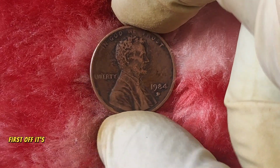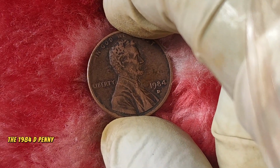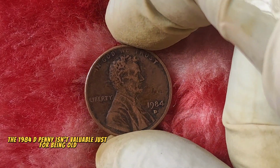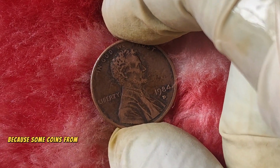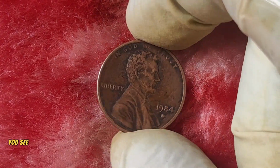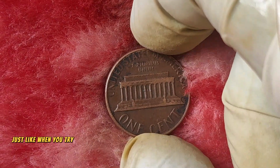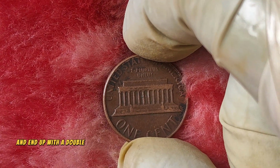First off, it's all about those rare mint errors. The 1984 D penny isn't valuable just for being old. It's special because some coins from this year have unique and hard-to-find flaws. You see, when a coin is being minted, mistakes can happen, just like when you try to take a selfie and end up with a double chin.